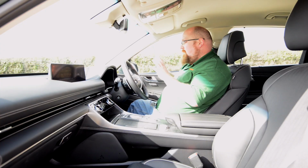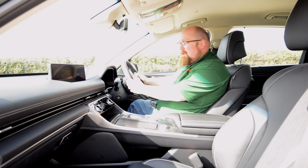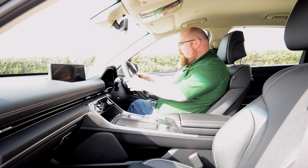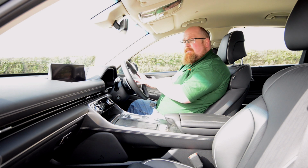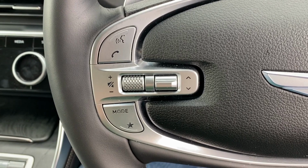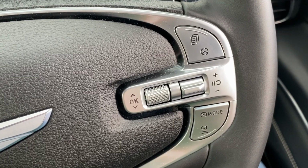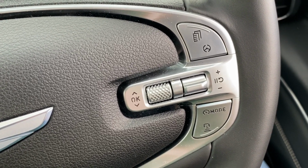Now, when it comes to the steering wheel, it actually feels really lovely in your hands, and again, the quality of the leather is wonderful. But we have got some physical buttons on here as well. So on the left hand side, they operate your media and communication controls, and on the right hand side, they operate your adaptive cruise control and also the driver data information display.